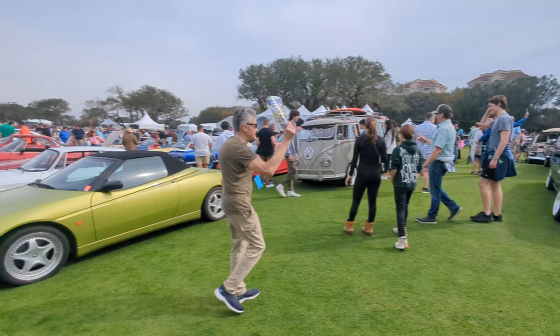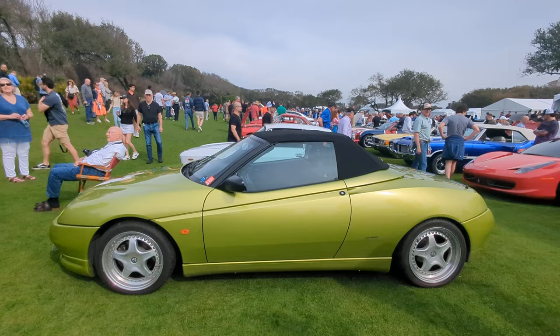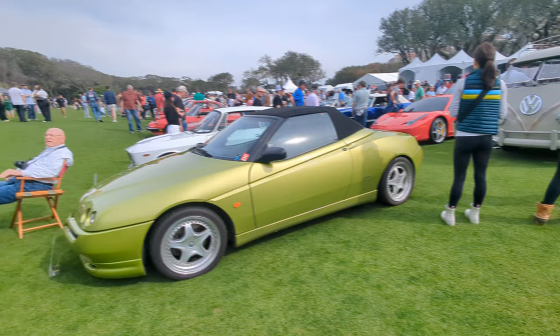These are also great looking wheels. These are not standard, and this color is really amazing. These are great driving cars. This one has an aftermarket turbo, he told me. These are usually normally aspirated, but they do have a turbo version. And the coupe version actually has rear seats, which is very cool.